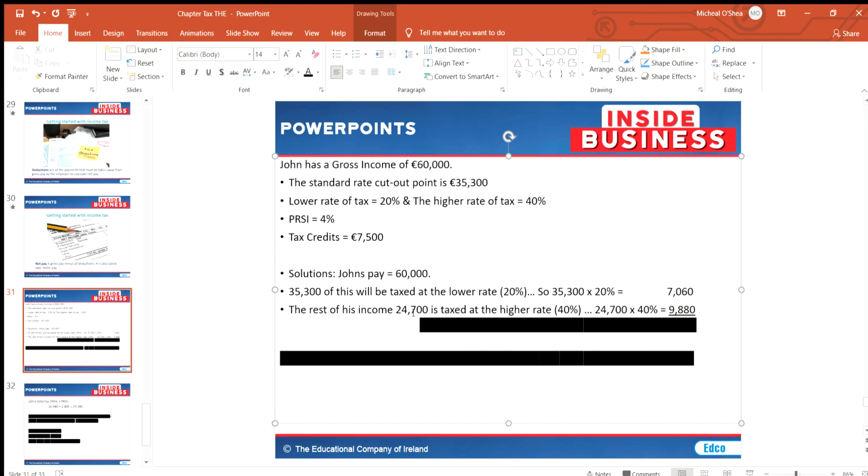So let's look at this again. The rest of his income, 24,700, everything above the standard rate cutoff point, is taxed at the higher rate, 40%. So this initial 35,300 was taxed at the lower rate. This 24,700 above that, to make up 60 grand, is taxed at 40%. And that gives me 9,880.